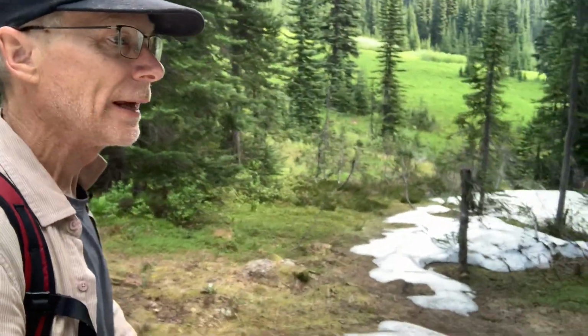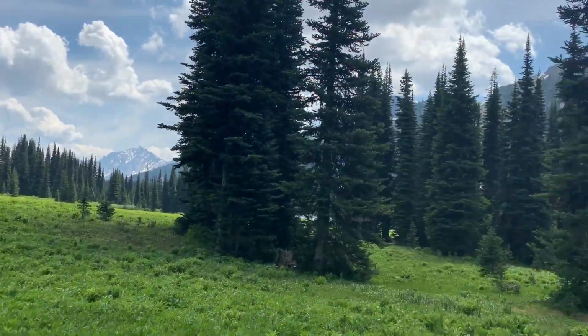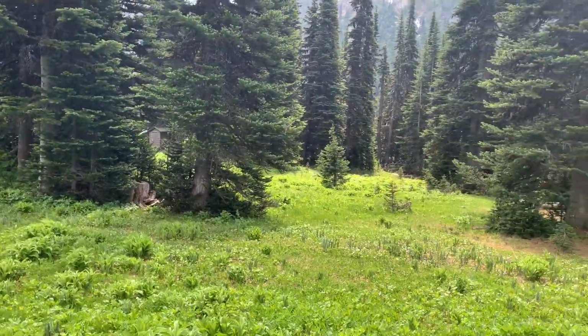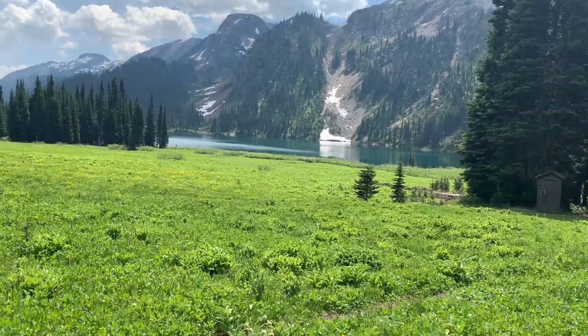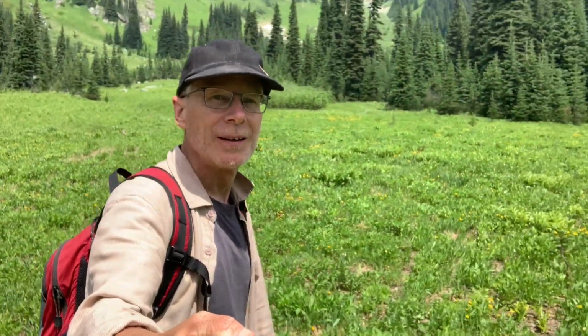Well, we dropped down out of the pass now, coming down towards the Tenquille Lake. This is the little campground right here, one of the campgrounds on the lake. Beautiful place up here, just amazing. Towards the lake. Nice.